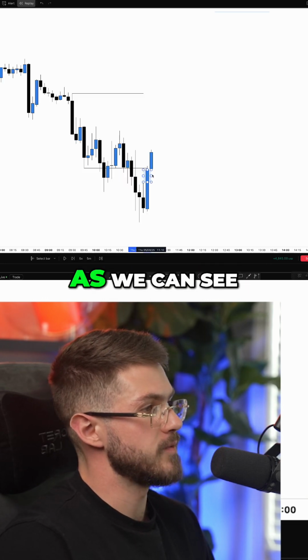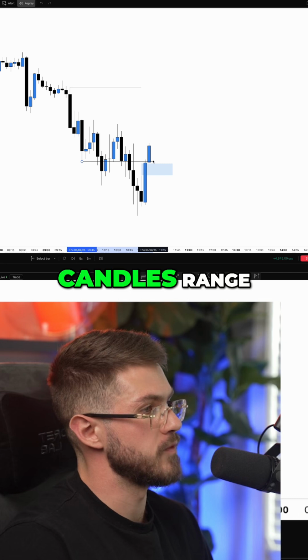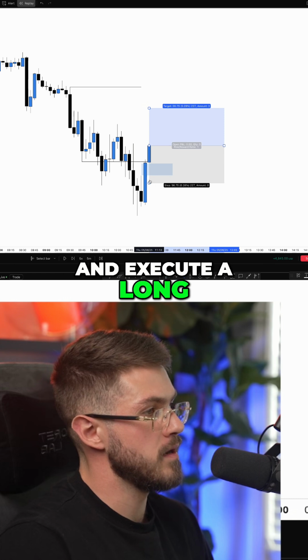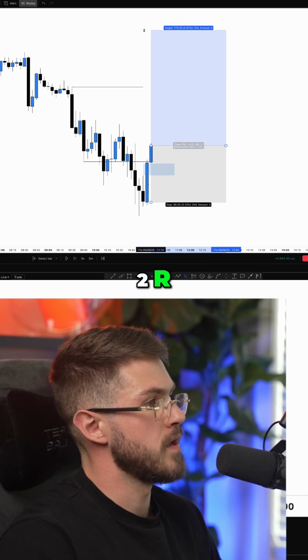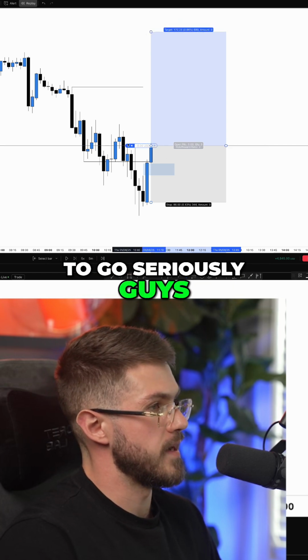And then boom, as we can see, the market has formed a fair value gap back into the first candle's range. This is very important that it comes back into the range. So at this time, you would go ahead and execute a long. Same thing every time. It is that stupid simple. Put your target at 2R and your stops at that lowest candle body, and you are good to go. Seriously, guys, that is it.